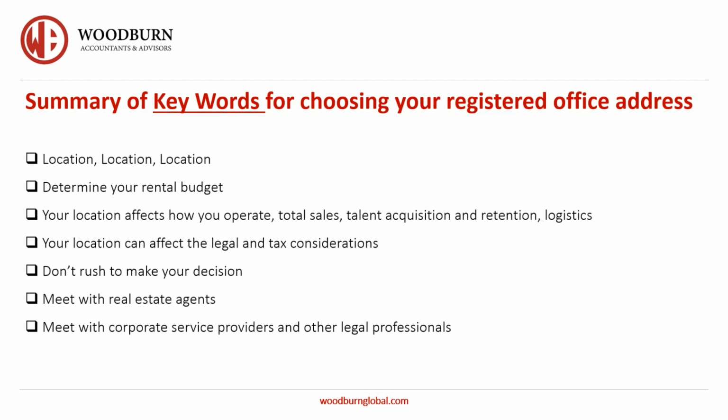The location of your business can affect many different aspects. It can affect how you operate, it can affect your sales, it can affect talent acquisition and retainment, it can affect logistical situations, it can affect legal and tax considerations. So ultimately, you don't want to rush in making your decision. You want to do proper research.